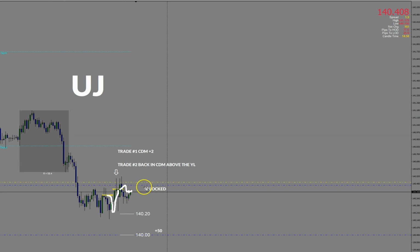I've moved my protective stop right here to lock in +3. I don't want to take any more losses. And like the euro dollar, I'm looking for the trend to continue. Of course, I'd like to see it come down into 140.20. Not sure if it's going to do that simply because we're 2.5 hours into the New York Open and price action has really slowed down. So I may be taking this off sooner than the +3, trying to just salvage whatever I can.